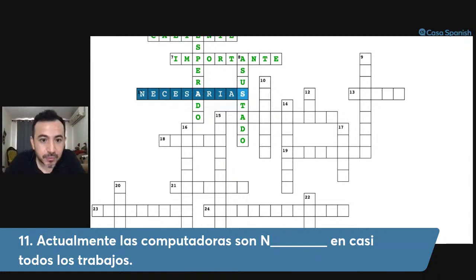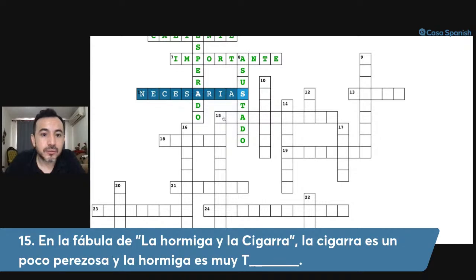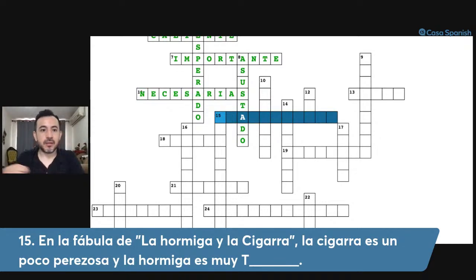Moving on, let's do number 15, horizontal. Here we have it. En la fábula de la hormiga y la cigarra, ___ es un poco perezosa y la hormiga es muy... So we're looking for the opposite of lazy. What is the opposite of lazy in Spanish?